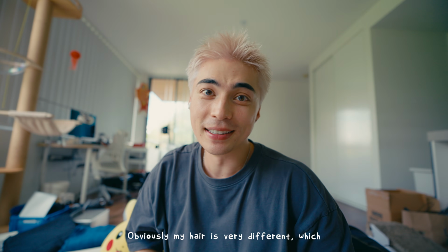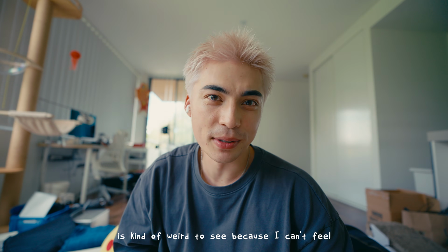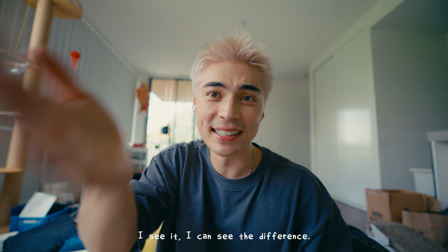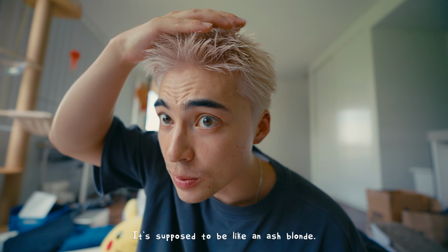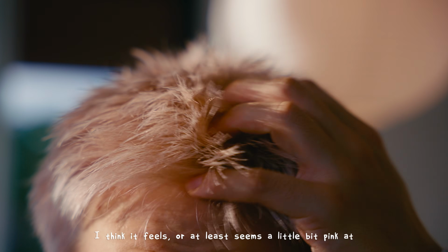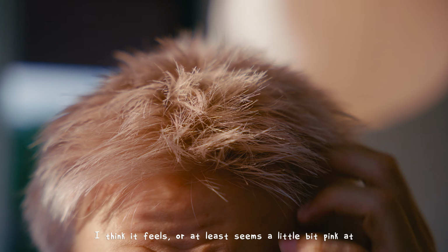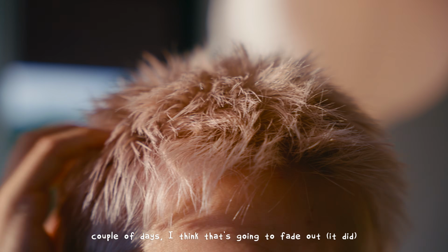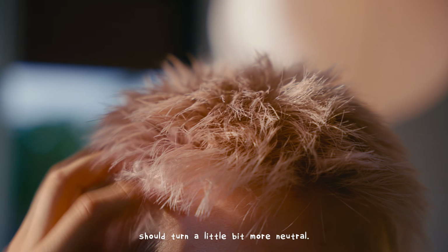So I'm back at home. Obviously, my hair is very different, which is kind of weird to see because I can't feel the difference on my head, but when I see it, I can see the difference. It's supposed to be an ash blonde. It seems a little bit pink at the moment, but over the next couple of days, I think that's going to fade out and should turn a little bit more neutral.